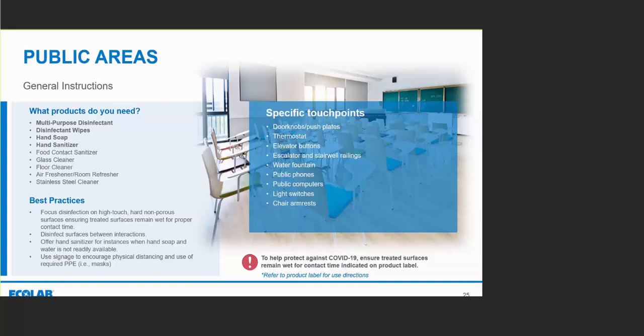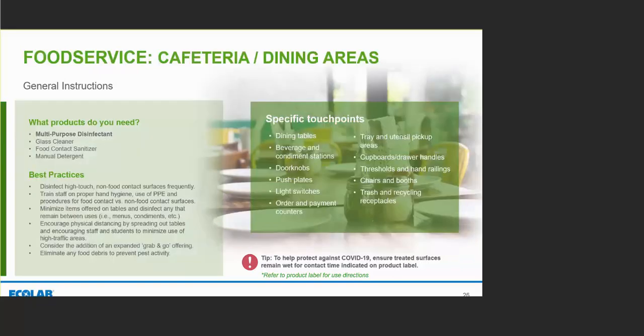And to date, there's no evidence that COVID-19 can be spread to humans through use of pools or hot tubs, so that's the good news. If you do choose to reopen these recreating areas like a pool, the main consideration is just making sure that people can maintain that social distance when they're using the pool or the gym or whatever it may be to, again, really mitigate that risk of COVID-19.